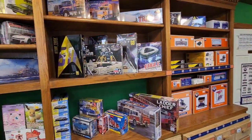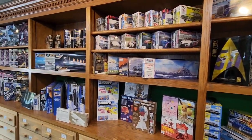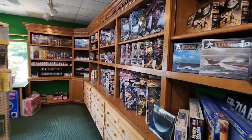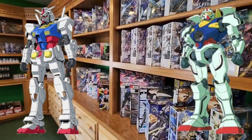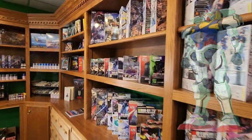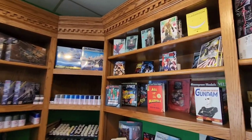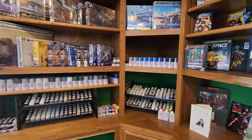And along this wall, they have all kinds of different models to choose from. You got spaceships, they got ships, airplanes. They've also got the Gundam down here too. All kinds of different ones. Check that out. Very popular right now, for sure. A lot of different science fiction. And they also have the books too. That's pretty cool. And they got your paints right here too.